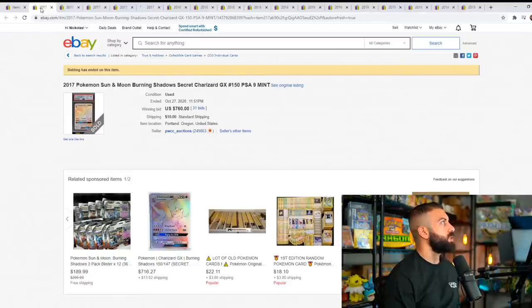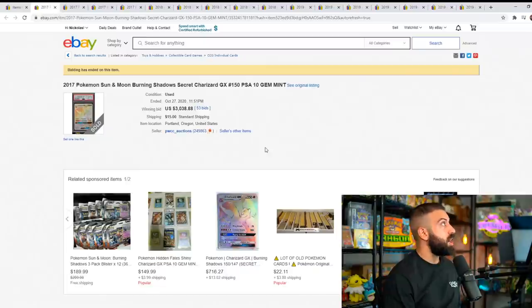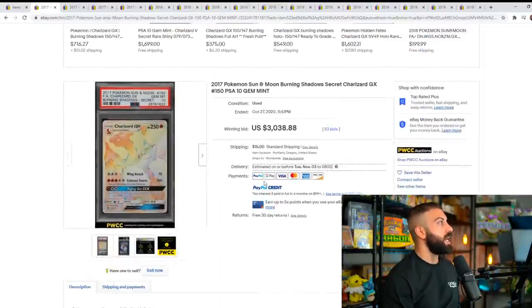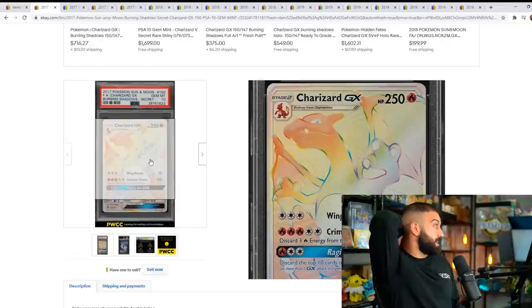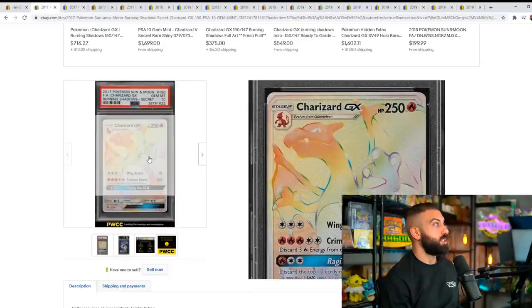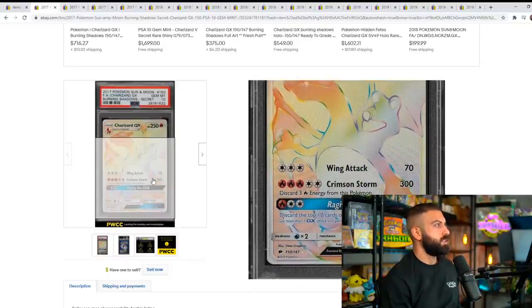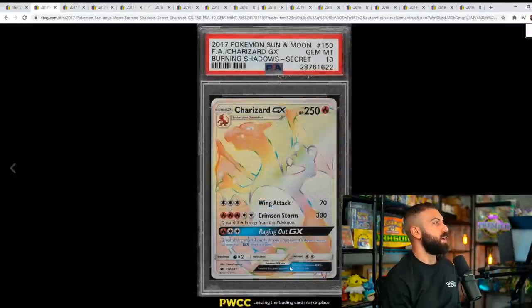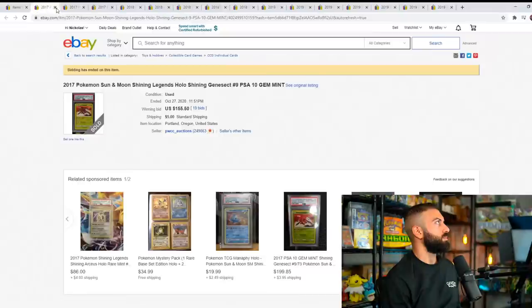So, Rainbow Rare Charizard PSA 9 from Burning Shadows went for about $760. The Rainbow, so this is what is interesting. The Rainbow Charizard from Burning Shadows in a PSA 10 went for about $3,000. This is actually a lot tougher of a card to get in a PSA 10 in comparison to the Shiny Charizard GX, because Burning Shadows is super difficult to grade. So I don't know how this one got a 10 actually. It looks to me like, I don't know how it works with the borders on a lot of these. It's really confusing. You guys let me know what you think of that one.